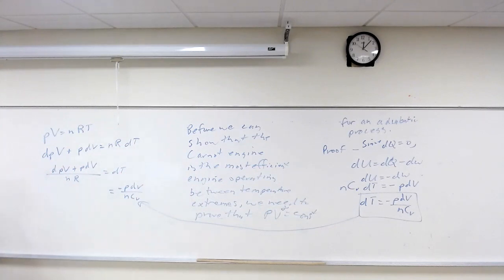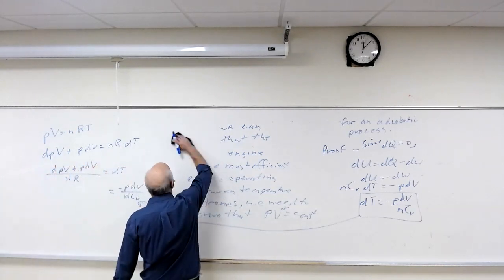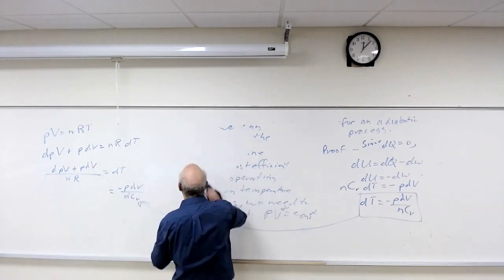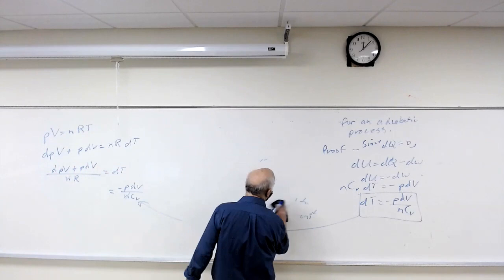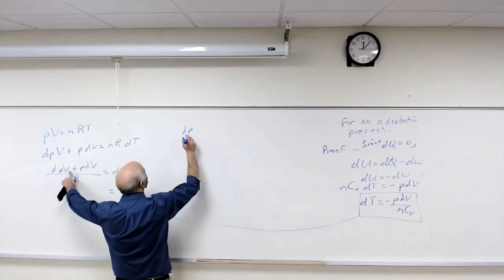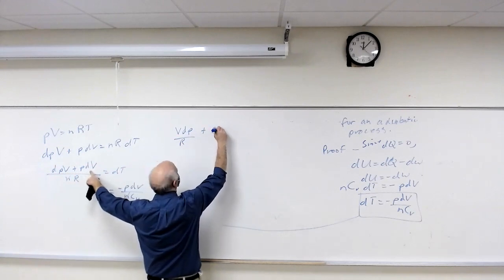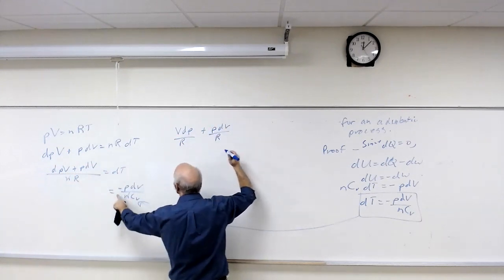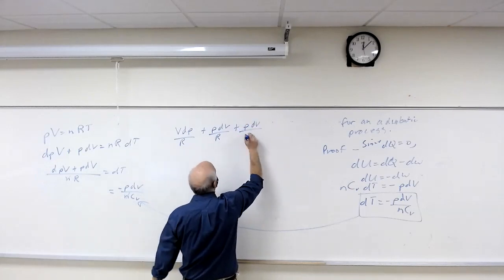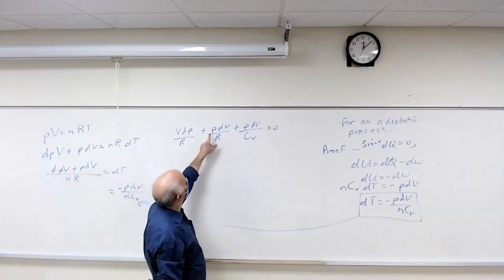That makes sense? Okay, so I'm going to get rid of those little n's. I take the P dV to the other side. So this gives me VdP over R, I just rewrote this one, plus this guy over R. And this side equals positive PdV over CV equals 0. Okay, let's get a common denominator here.